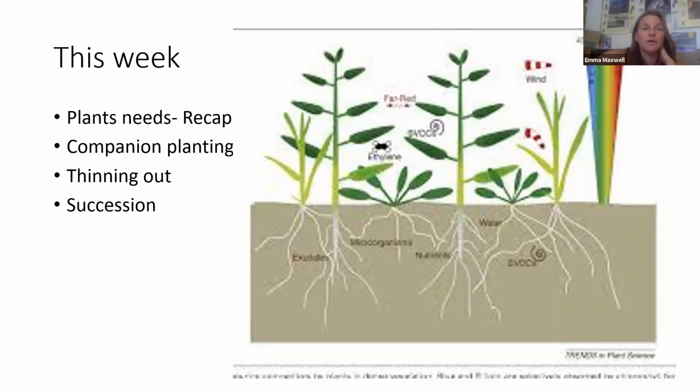So we're going to think about how plants grow and compete with each other and what affects their growth, and recap a bit of what we've talked about last time with nutrients and things. So obviously plants have different depth of root and they have different heights of top growth, and they need to be able to capture sunlight so they can photosynthesize and make food, and their roots need to be able to access nutrients within the ground. That's what we need to be thinking about when we're thinking about planting distances and companion planting and thinning.